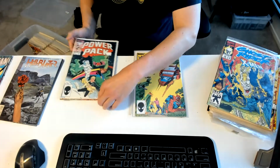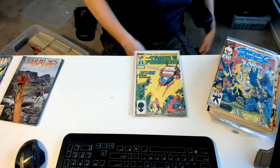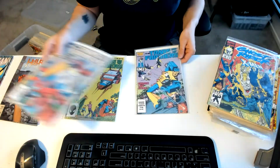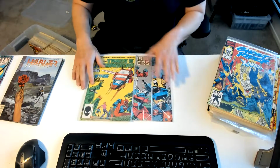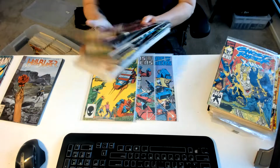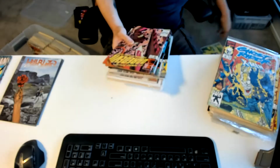Power Pack I enjoyed as a kid. I don't know why I'm making piles. They don't mean anything. Okay, here's the first. Okay, here's a couple Transformers. 11, 12, 16. So this is the beginning of hopefully a good Transformers run. I will make a Transformers pile. How about that? Does that make sense?